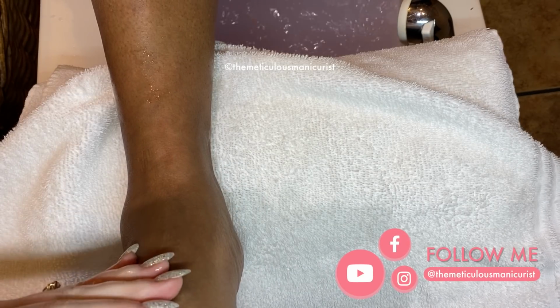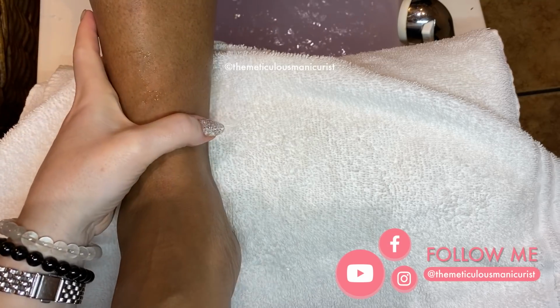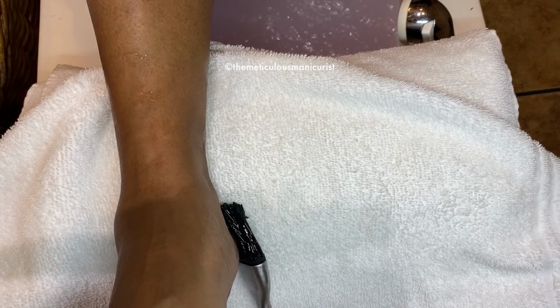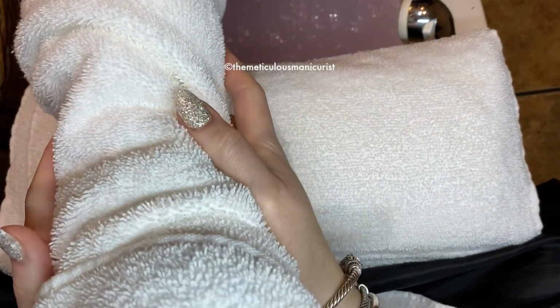So shellac is just a brand of gel polish. I have been putting that on my toe. I think I've worn shellac almost straight for a year. So she told me that it's possible my big toe may be a little dehydrated because of that.